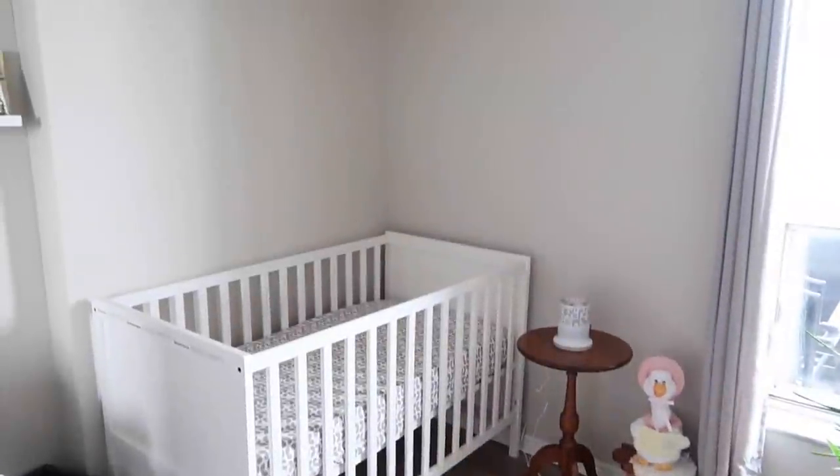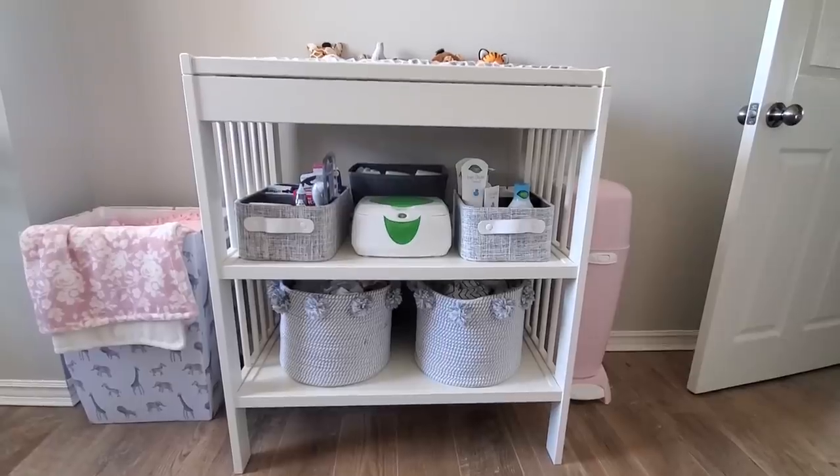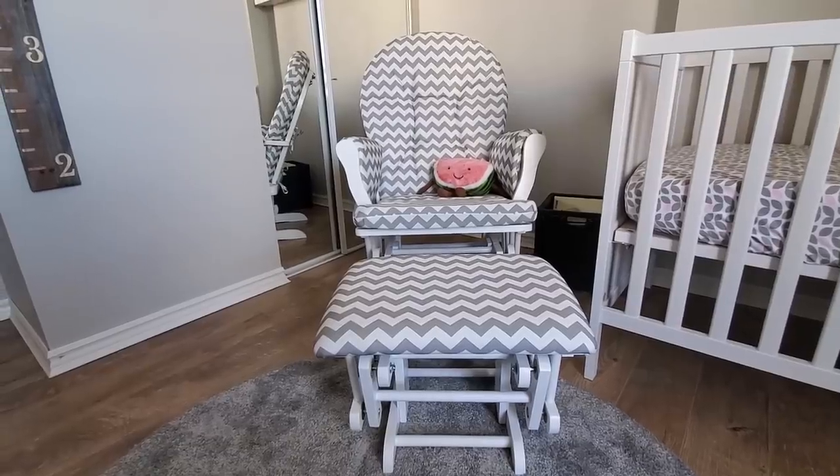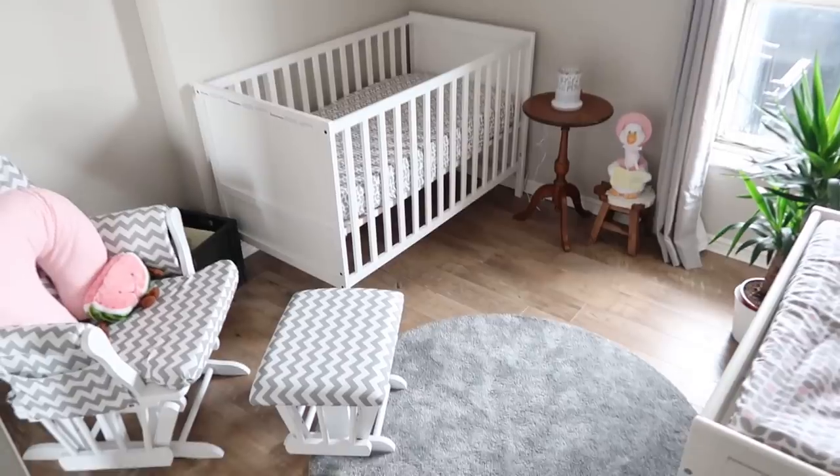Roll the tape. Steve and Rose had already done so much to the nursery to make it special. The walls were painted a nice light gray. They had bookshelves, a changing table, and the comfiest reading chair I've literally ever sat in. But as you can see, the theme was very gray and white.